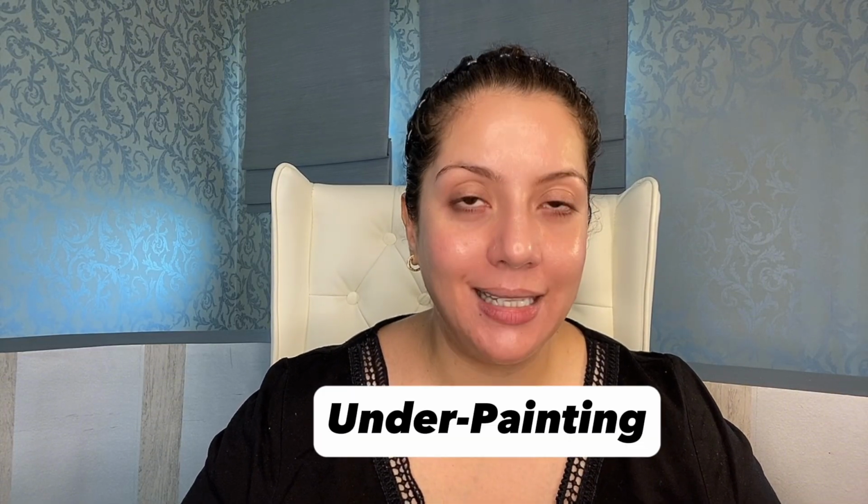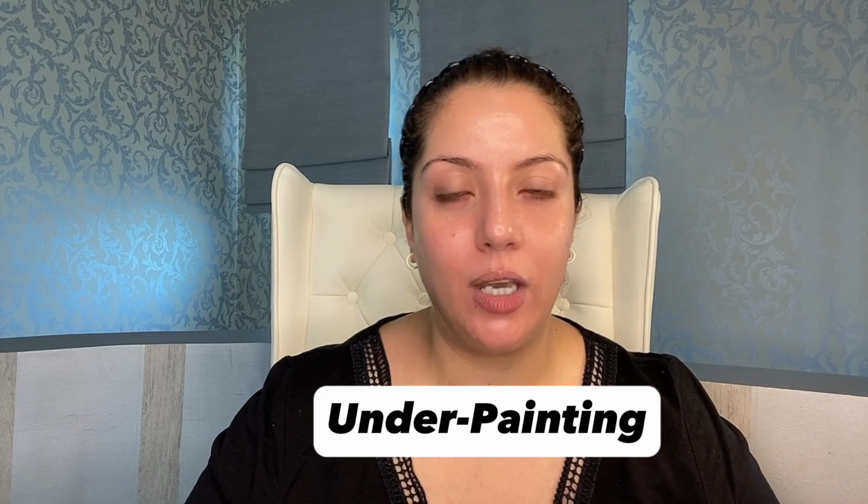So this particular technique is called underpainting. यानी हम लोग मेकअप कैसे करते हैं? We apply our concealer, foundation, blah blah blah, and then we contour and blush etc. ये टेक्निक बहुत डिफरेंट है. So सबसे पहले हम करेंगे थोड़ा सा स्किन प्रेप.